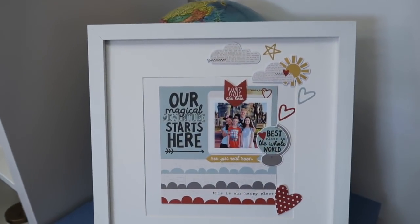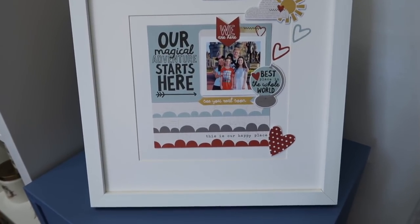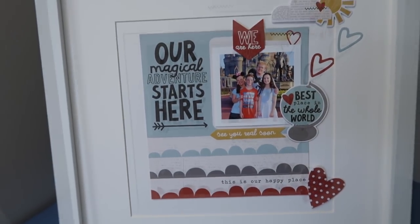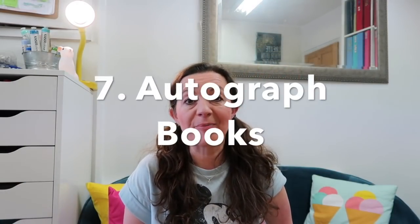I've also got this one here that I created. This is a 12 by 12 frame, and again I've removed the glass and I've created a little piece of art there in the middle to frame. It just makes it a bit more interesting than a regular framed photo. So number 7, autograph books.